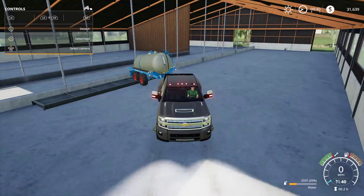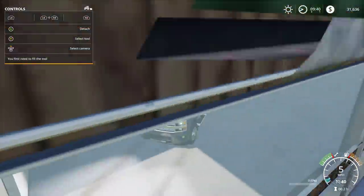Okay, so I wonder if I have to come in through those other doors. Maybe that's the thing. Go in the middle to do it? Yeah. Interesting. We'll try that next.